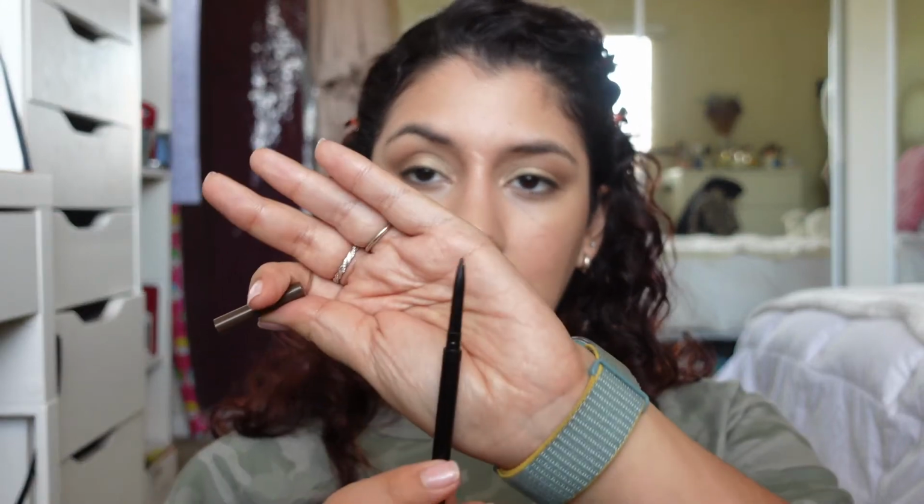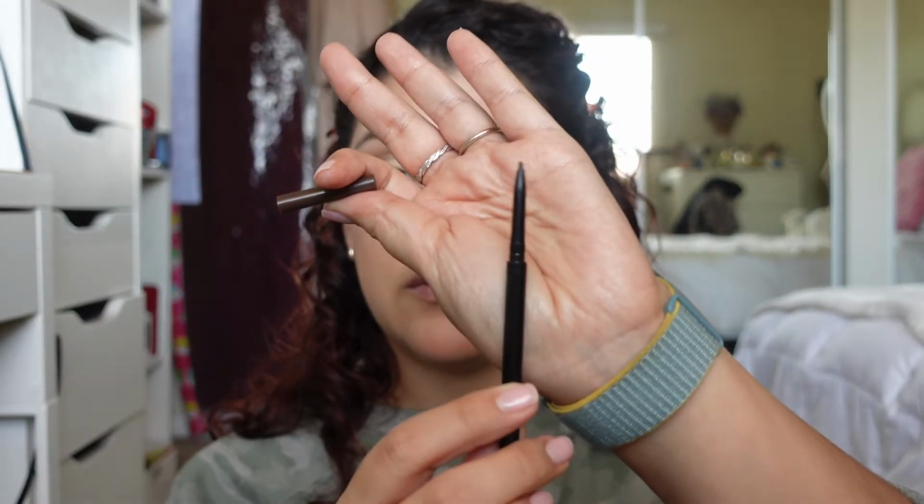And then I have 2 more that are more micro kind of pencils. This is the LA Girl, I think it's called like the Slim Shady? That sounds weird. Brow pencil. I think I use mine in brunette, but this is going to be also a smaller kind of brow pencil. Amazing, works great, no problem at all, and I would recommend this one as well.